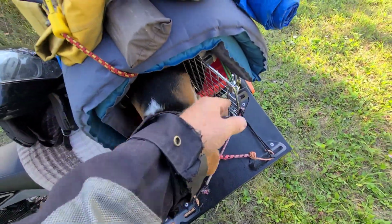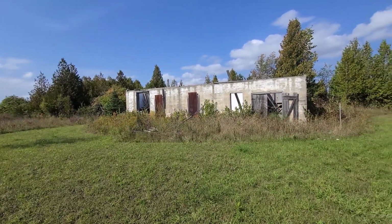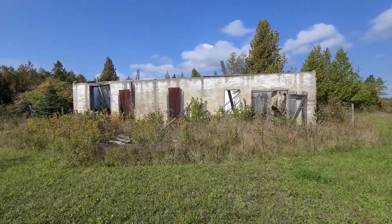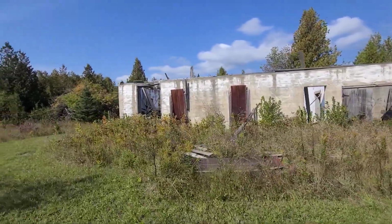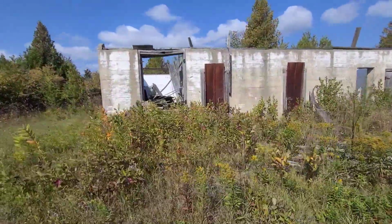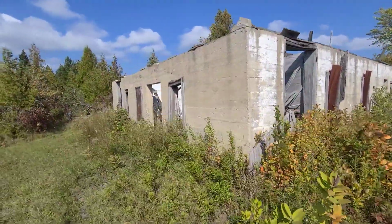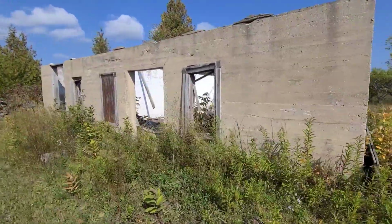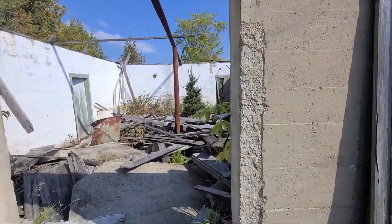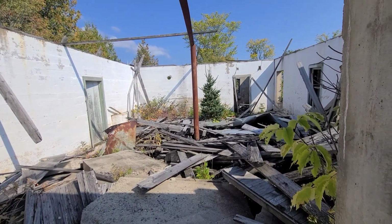Little dog, come on out. Came across an abandoned structure out here along the side of the trail. It's made out of concrete, which is interesting. Let's walk around it. I don't think there's anything to see inside because the roof caved in a long time ago. Wonder what this was.